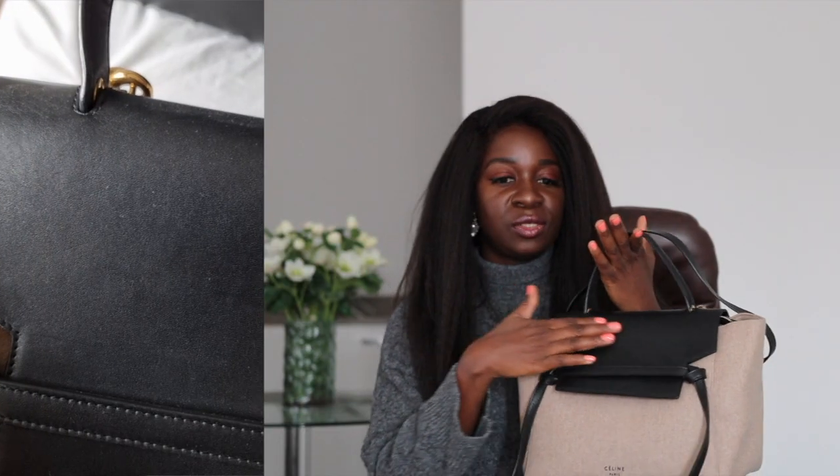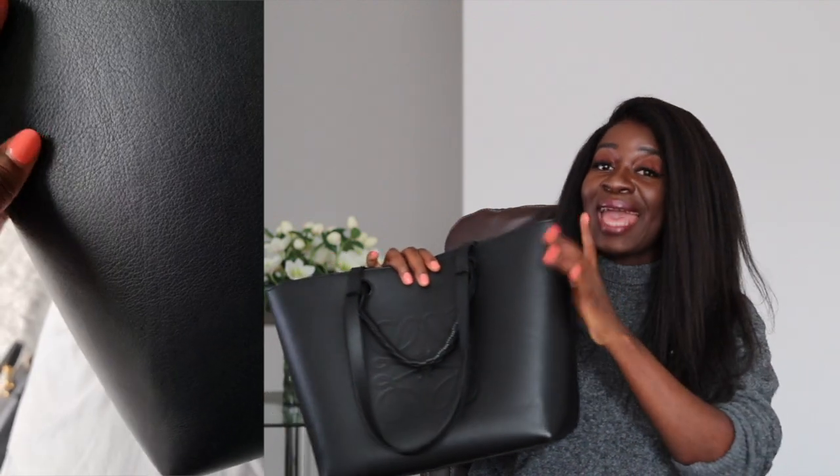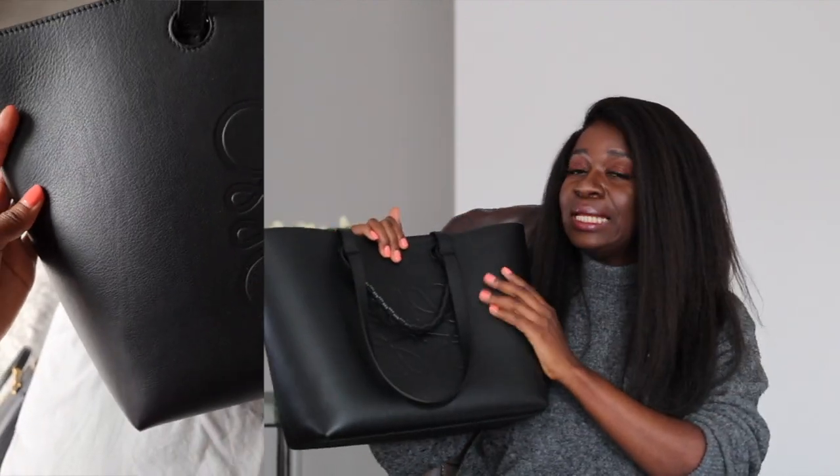So if you look at my Celine bag, this is smooth leather. I'm going to do a close-up so you can see the difference. This is smooth leather, but this one is semi-smooth, and I said semi because it can still get scratched, but it has a little bit of texture.